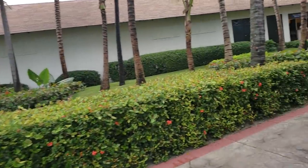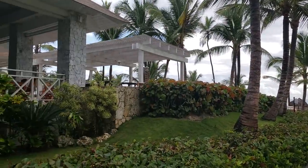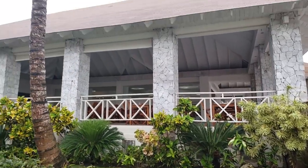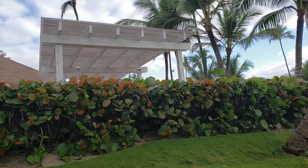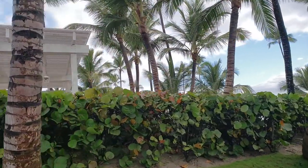You don't ever have to fight for a pool chair. So here to my left is a restaurant called C&C. It's a breakfast restaurant from 9 in the morning. The main buffet breakfast is served at 7. If you're a bit of a late riser and you don't want to walk all the way to the front of the resort, you can have breakfast here.